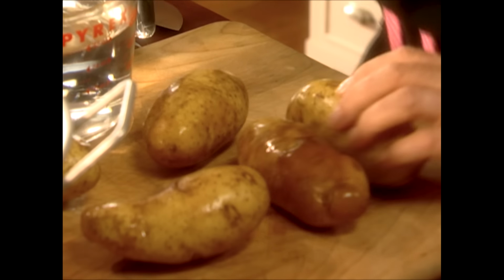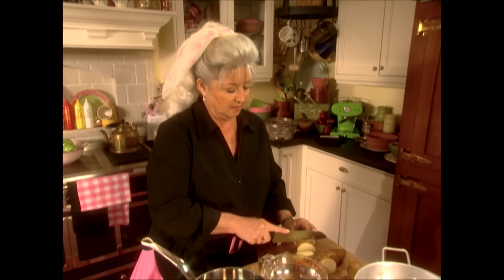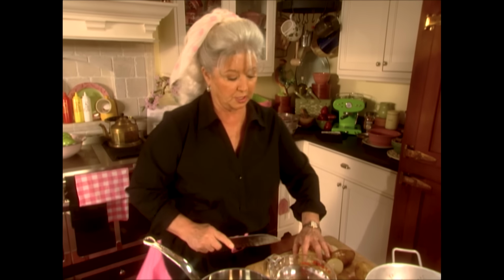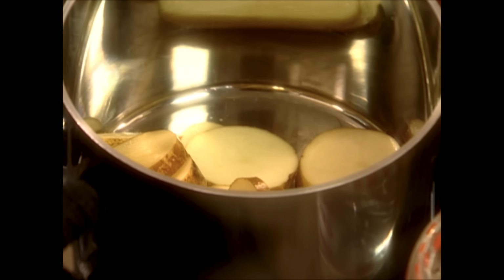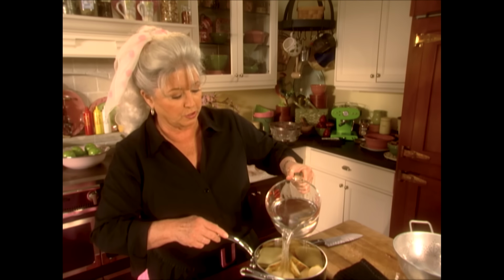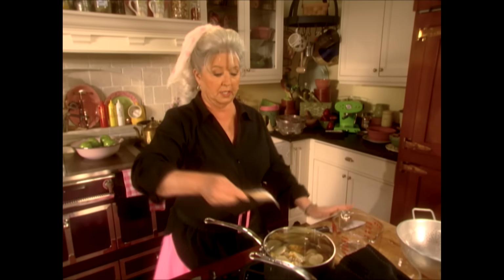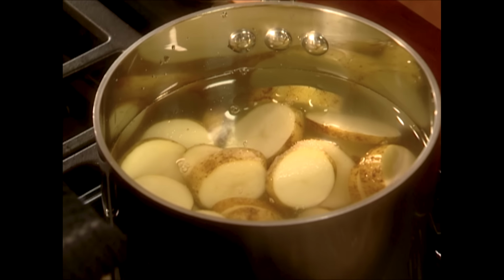So all we're going to do is slice them, and you don't have to be perfect because we're actually going to wind up mashing these up. But you want them close in size so they'll all be done about the same time. All right, now all we're going to do is cover those with water, and I'm going to throw a little salt in the pot with them and just boil those until they're tender.